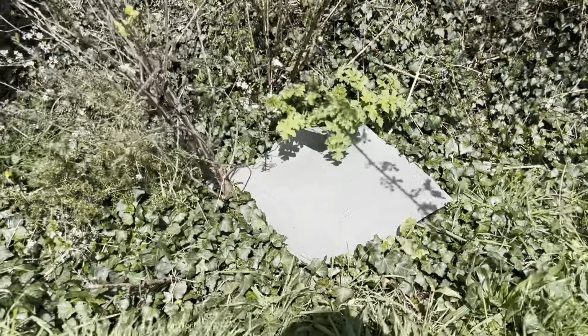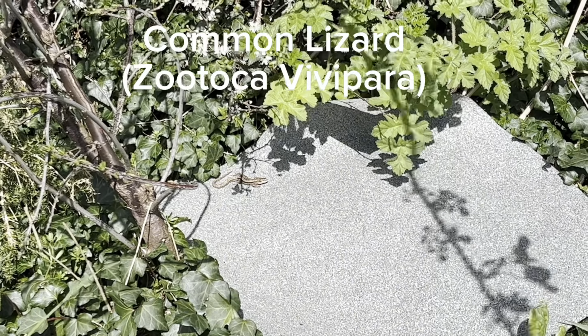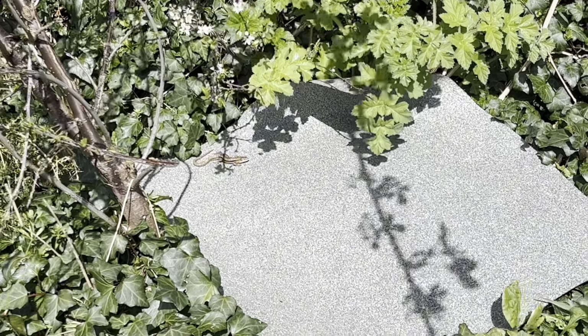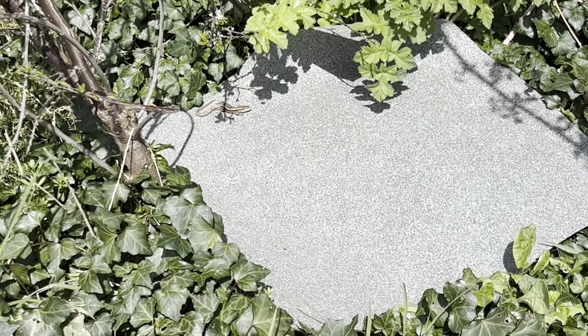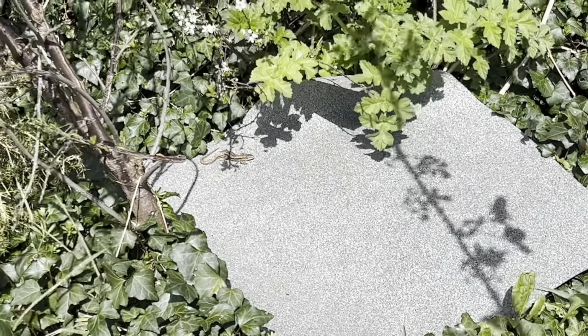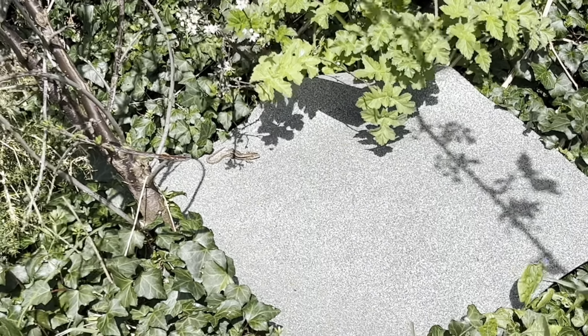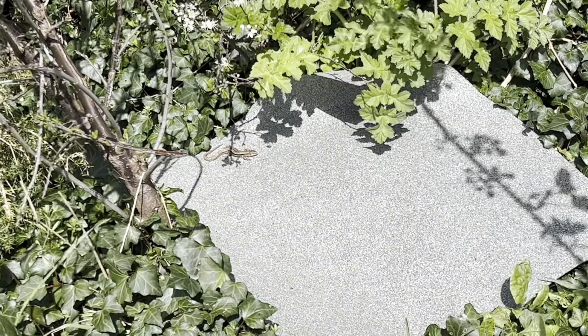This is the only one out today. Common lizard, Zootoca vivipara. It's the first one we saw out. But like I said, there's been 4 separate ones on the felts now. So nice population. We'll end out there, I think.